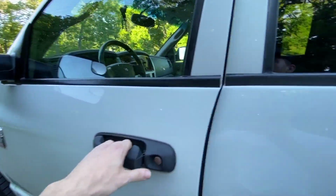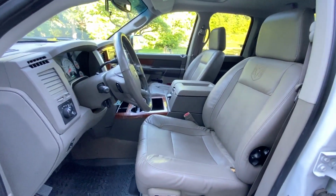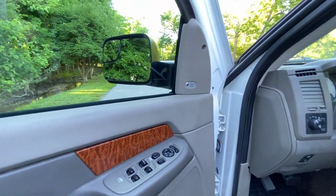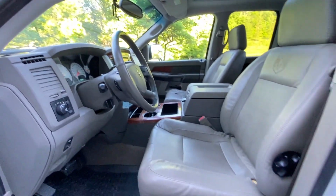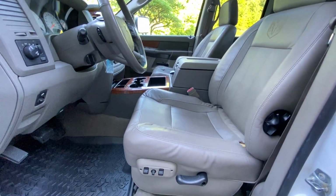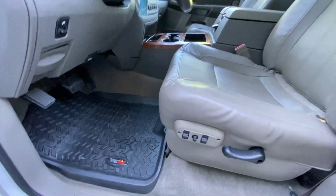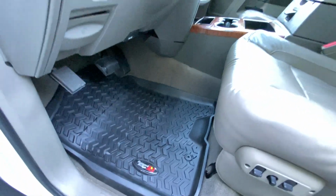Let's take a look at the interior. Truck has power windows, power locks, power mirrors, as well as the Infinity upgraded audio. Beautiful leather interior, has power driver seat as well as power passenger seat. Also has the American made floor liners in there to protect the carpet nicely.